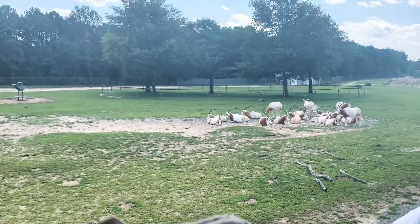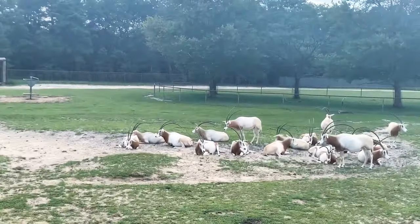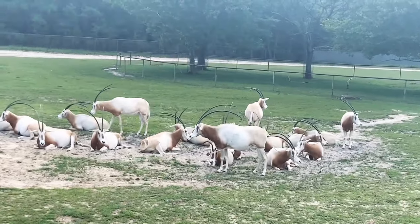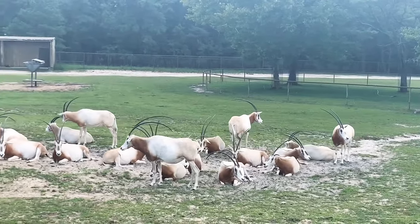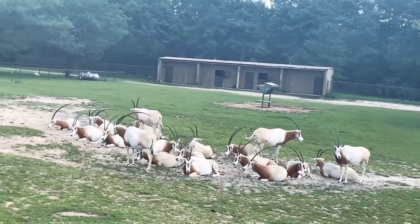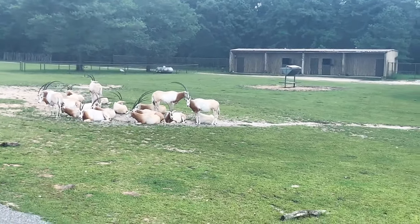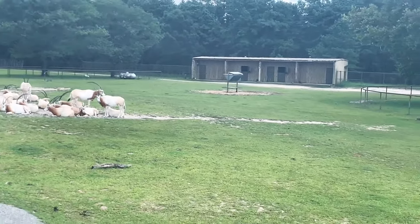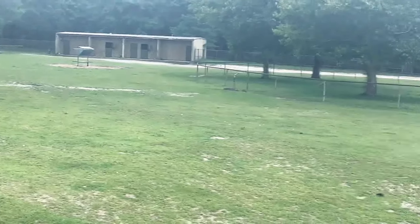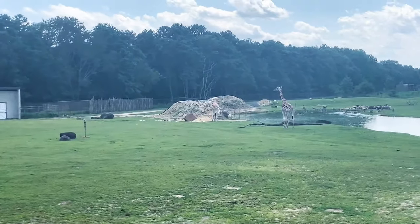Scimitar horned oryx. Named for the scimitar sword, they can adapt their body temperature up to 115 degrees, but in the year 2000, they went extinct in the wild. Oh, wow. Then in 2016, they took a herd of 25 and introduced it into Chad in Africa, and they had the first wild one born in 30 years. Today, that herd stands at 90, so they have been reclassified to critically endangered.